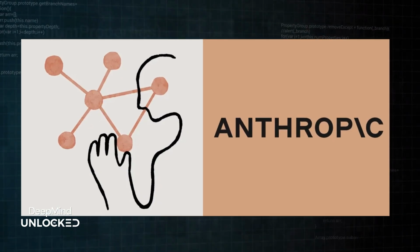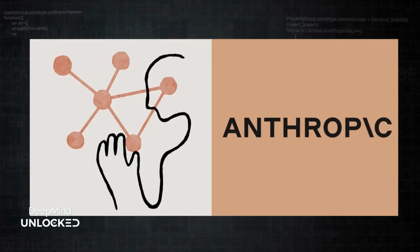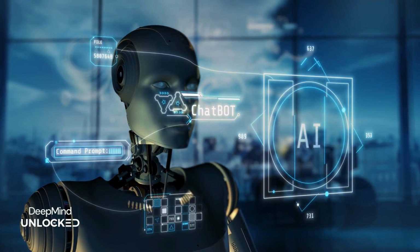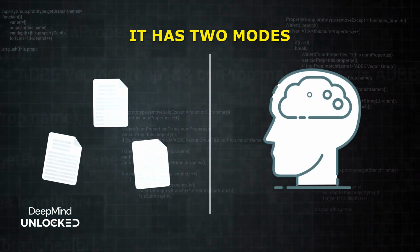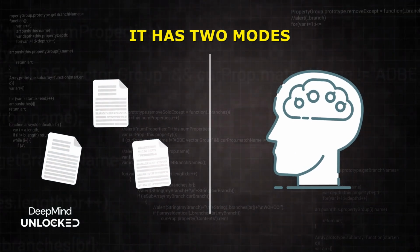Claude 3.7 Sonnet is the latest AI model from Anthropic, featuring hybrid reasoning technology, allowing AI to respond quickly like a chatbot while reasoning deeply like a scientist. It has two modes: standard mode for fast responses, extended thinking mode for tackling complex problems and advanced coding tasks.